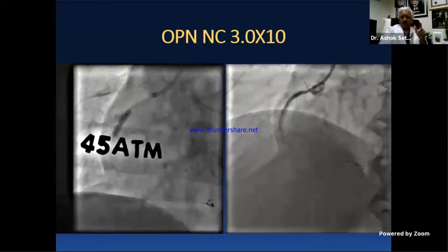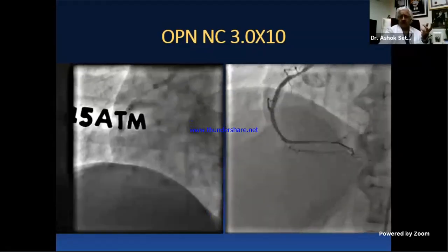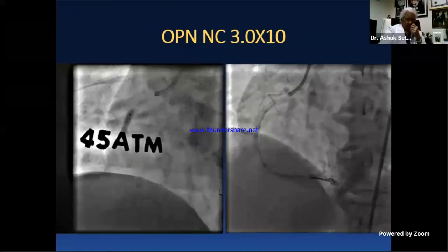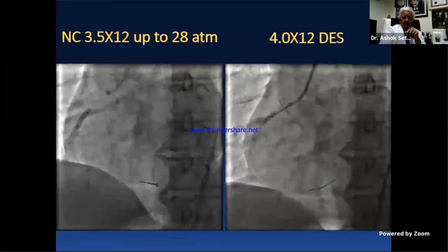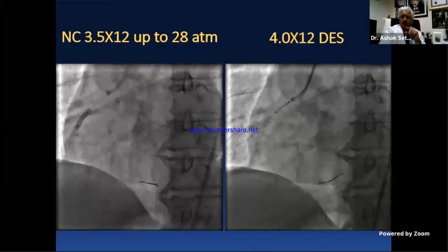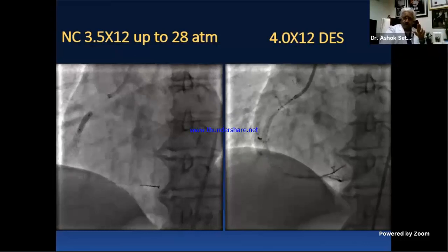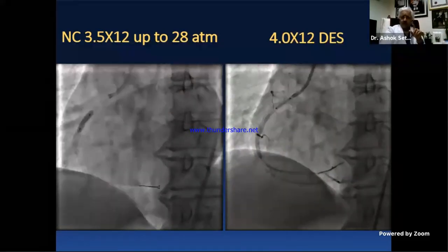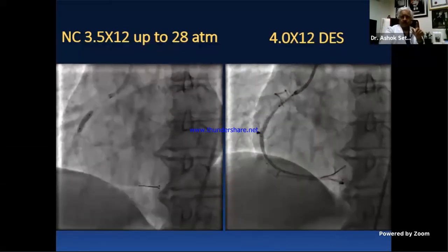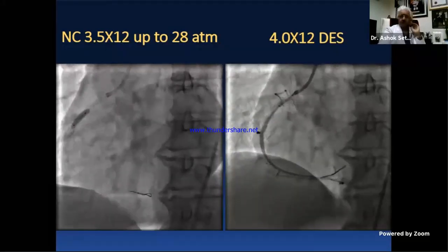Somebody asked, would you take a 3.5? No, I would not. I'd take a 3, go up to 45 atmospheres, and the lesion gives way, and that's what I would do when I'm using an ultra-high-pressure balloon. That's the second point I wanted to make. By the way, even an ultra-high-pressure balloon does grow, though it grows less than non-compliant balloons. At 45 atmospheres, a 3-millimeter balloon would get close to 3.4. The only issue is that a 3.4 would also be achieved by a 3-millimeter non-compliant balloon at 24 to 25 atmospheres.